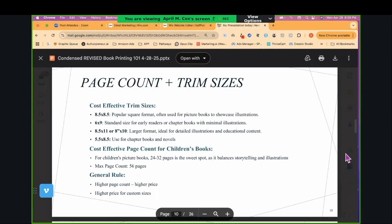Expensive too with less illustrations. Correct. And April can talk to this more than I can, but I really have to tailor it to the age group, right? And sometimes there are some children's books that don't have to be longer. So the general rule is the higher the page count, the higher the price because you're using more paper. Same thing if you go outside of the standard size. Printers have different standard sizes, and if you go outside of that, it becomes a custom size, so yes, your price will be higher.